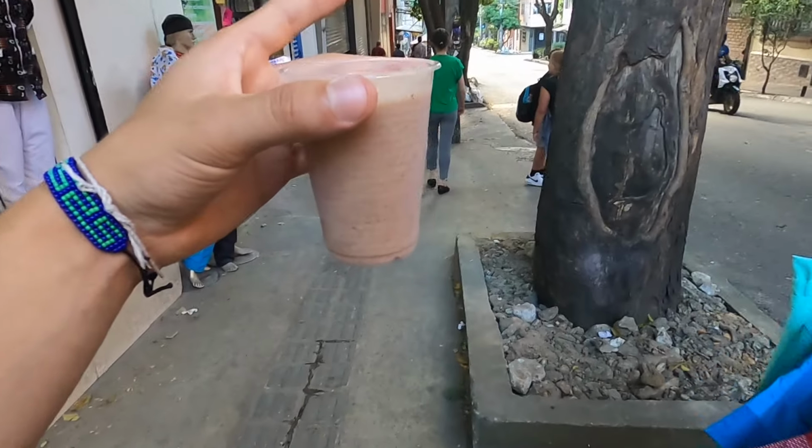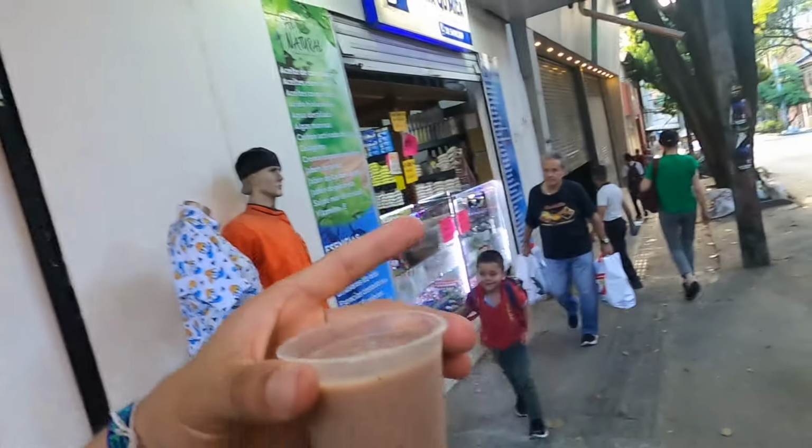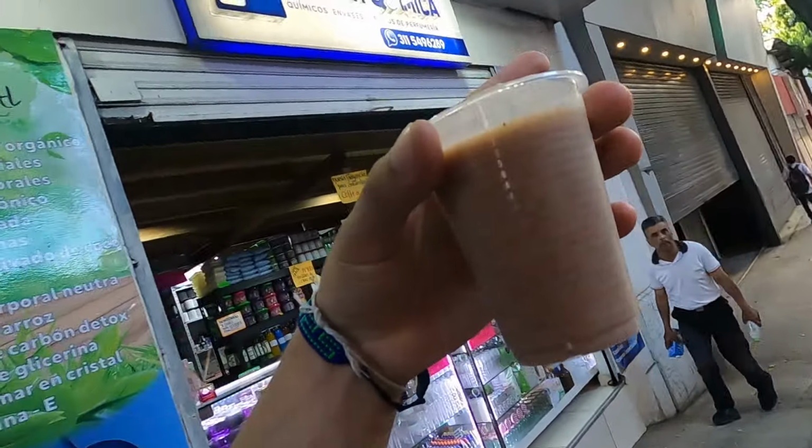So I decided to get a jugo de borojo. You can see it's like a purplish brownish color. And these fruits, the chontaduro and borojo, they're very difficult to describe. Like, I don't know how to describe their flavor. They're very unique. I've never tried a fruit anything like it. It tastes kind of like a yogurt, like a strawberry yogurt. That's kind of what this tastes like, a berry kind of flavor. Borojo and chontaduro, so I might have a crazy erection later. We'll see.